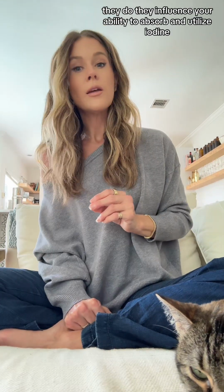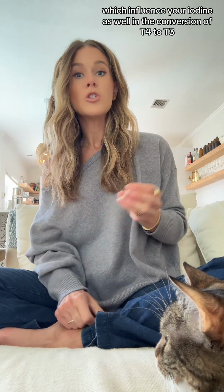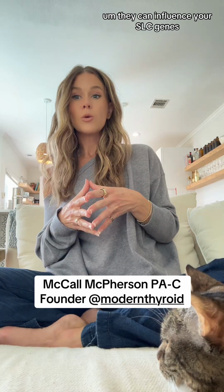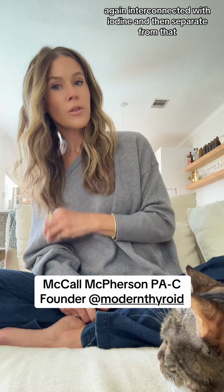They do. They influence your ability to absorb and utilize iodine. They can be influenced by your DIO genes, which influence your iodine as well, and the conversion of T4 to T3. They can influence your SLC genes, again, interconnected with iodine.